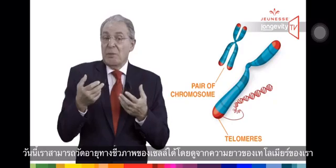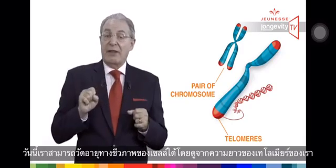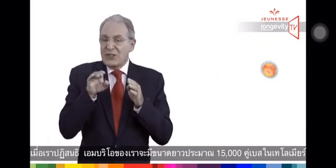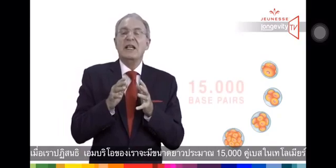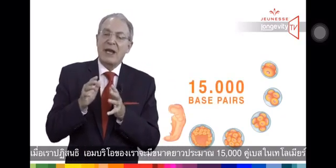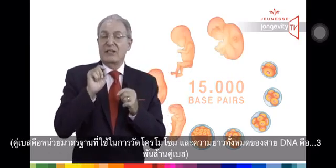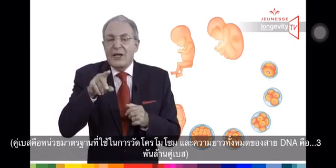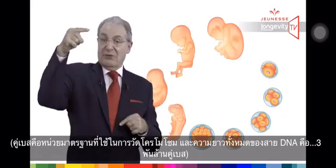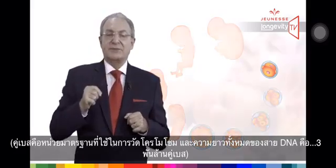Today, we can measure the biological age of cells by the length of the telomere. When we are conceived, the embryo has about 15,000 base pairs in its telomere. By the way, a base pair is a standard unit of measurement in the chromosome. And the total length of a DNA strand is 3 billion base pairs.